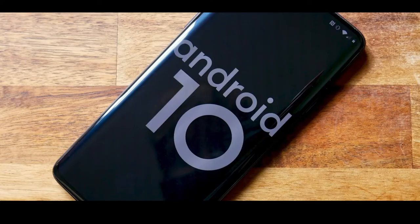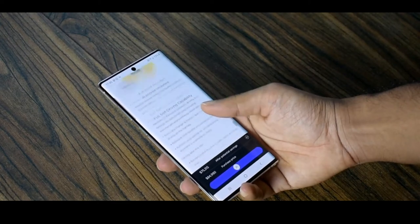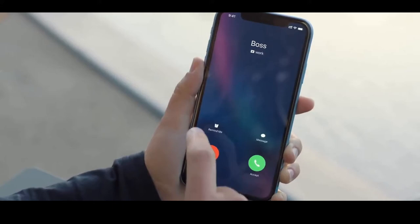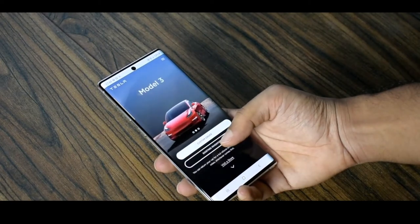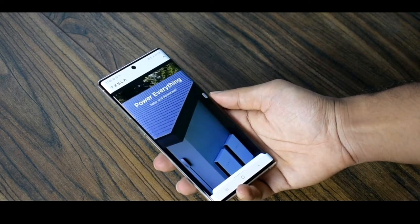Also, it will come with the latest Android 10 and Samsung's One UI 2 on top. Design-wise, it's expected to look more like the Galaxy Note 10 and not the Note 9, which is good. One of the biggest reasons the iPhone 11 or XR is selling really well is that it looks like the bigger, more expensive model, and so the Note 10 Lite looks like the more expensive Galaxy Note 10 as well, because it gives people the impression that it's an actual flagship phone rather than a toned-down version of it.